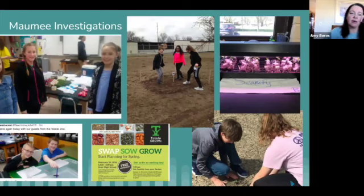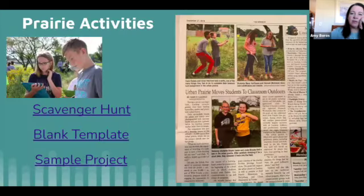So this is Gateway in Maumee, some things that they were doing early on. Their prairie is right next to the bus garage, much smaller than mine. I think he has 900 square feet, but it's plenty to get the kids out there. And he's been doing experiments with seeds and how seeds grow, and then planting them out in their prairie. They even took some seeds from their plants and went to the seed swap with Toledo Grows, and shared some seeds with kids. So getting the kids involved right away is a great way to get them to buy in.